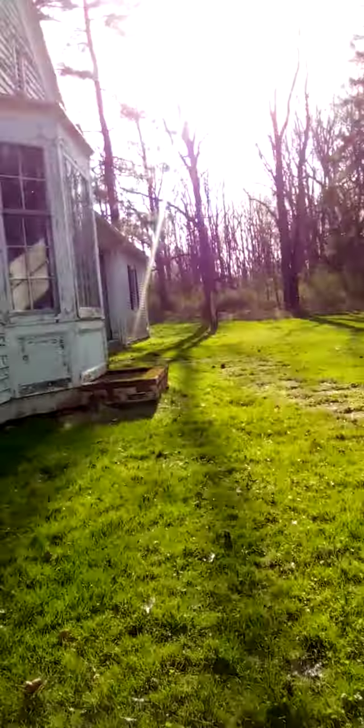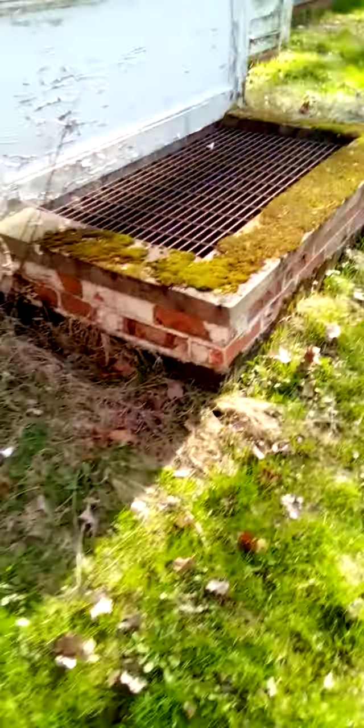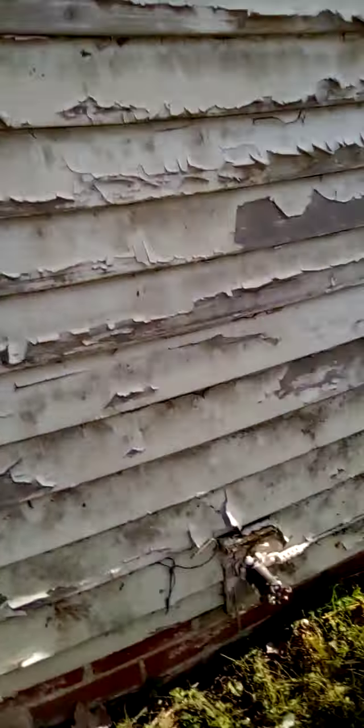Okay, so let's go around the whole place. Yeah, there's an old, I believe it's a basement. That's creepy. It must be a basement, but I don't know what else it would be. That's creepy. Let's look inside. Well, that's just a creepy blue room. There's, like, things.